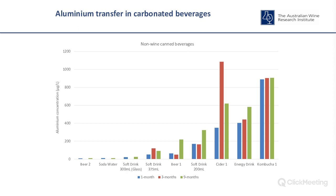The one that showed the biggest, most noticeable increase in aluminium during storage was actually cider products, and that sort of tallied with some of the inquiries we've been receiving at the WRI in terms of products that are showing reductive characters. Cider was certainly one of the early signs that having products in a can may be an issue if some of the parameters weren't right.